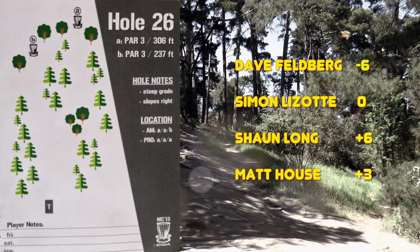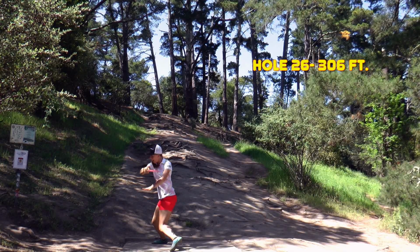But that's going to bring us to hole 26, 306. You can play it as a straight shot, or you can play it as a dogleg right. But either way, you're throwing way uphill. Yeah, hey, folks, guess what? This hole is difficult. Unlike the other holes at Daylaw.